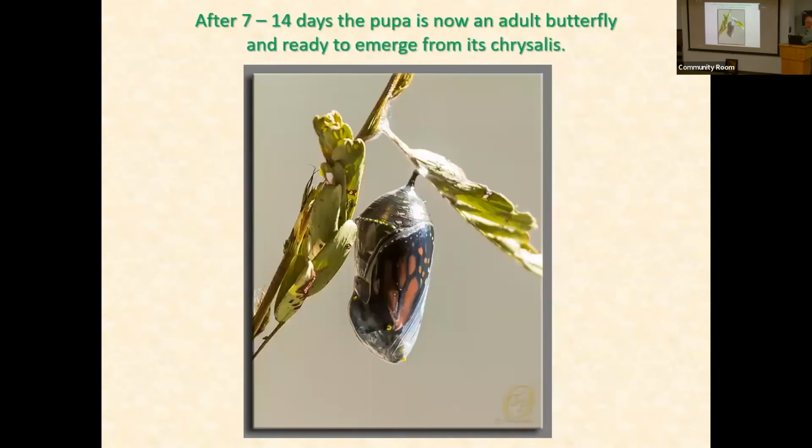And here, right before it gets ready to be born, the whole chrysalis turns crystal clear, and you can see the monarch inside, can't you? When it gets like this, it's almost time. So don't go away. It's going to be born.